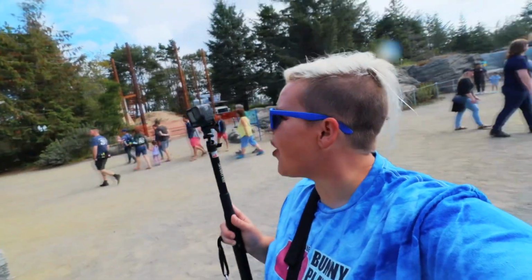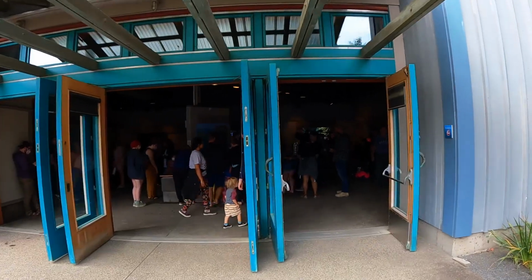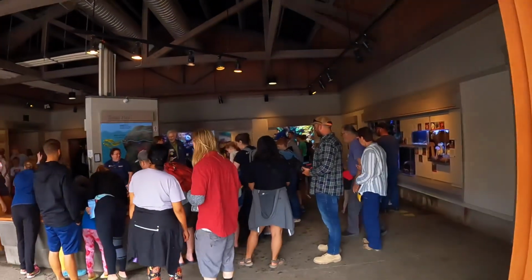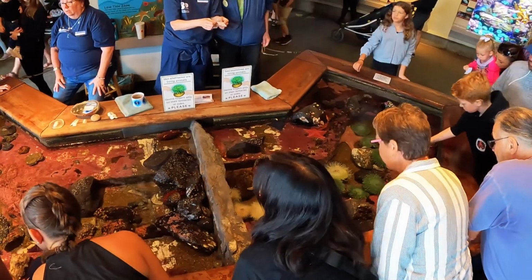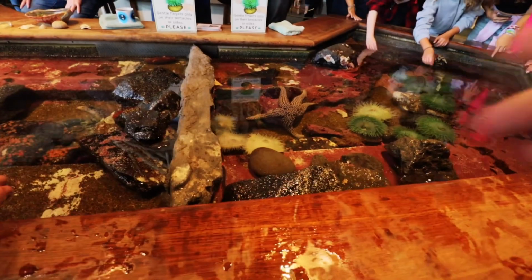So we're gonna go next into the three buildings which show you the various areas. There's a coastal waters, a rocky shore, and this one, which I'm not sure. So let's go take a look. Now here there's a touch tank, but it's pretty packed in here, so you have to kind of get in there. So I'm gonna try.